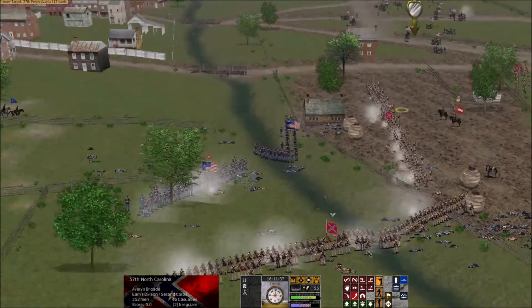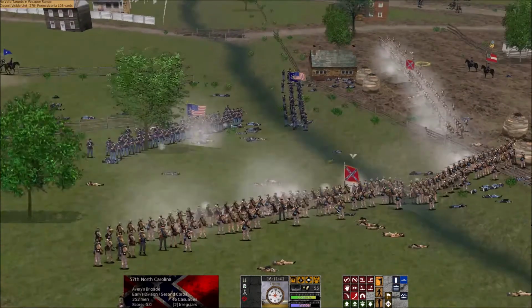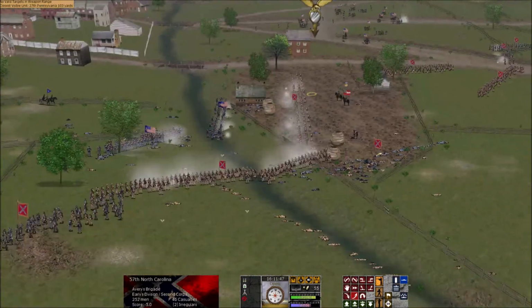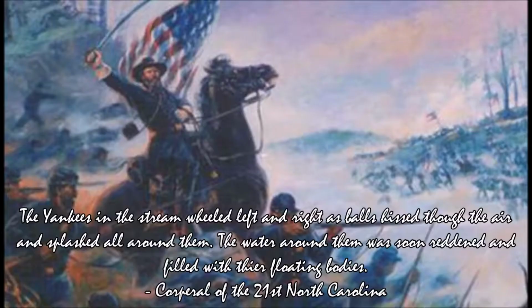In the meantime, the 57th sergeants were able to get their companies in line and reorganize the regiment. The 57th then advanced to support the left flank of the 6th. In the middle of Stevens Run, a small Yankee regiment took shelter in the banks. The Yankees in the stream wheeled left and right as balls hissed through the air and splashed all around them. The water around them was soon reddened and filled with their floating bodies.